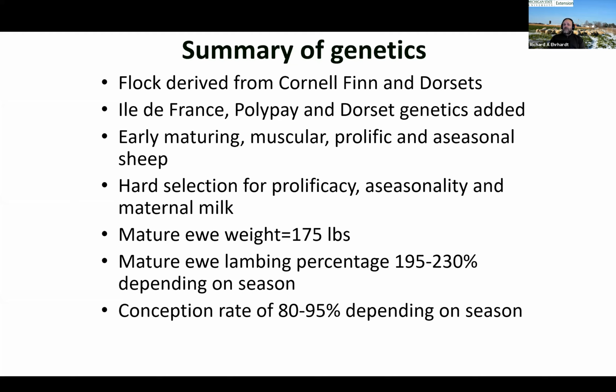We use some Polypay genetics because they are pretty complementary to what we're doing. They're a little bit bigger actually than the Finn Dorsets, and they're pretty well selected. They have pretty good data on NSIP, so that's another reason why I like the Polypays. Each of these sheep has some faults and each of them has some great traits. And Dorset genetics we've also added. I would describe them as a fairly early maturing, muscular, prolific, and aseasonal breed. Those are their main traits.